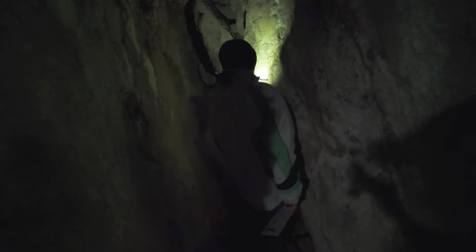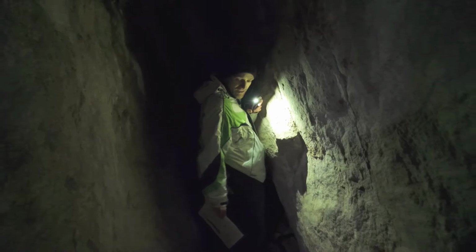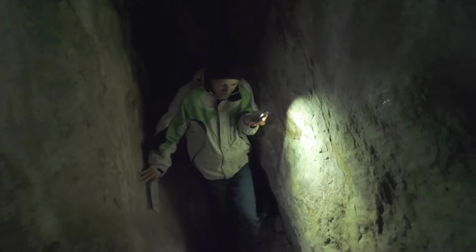Gold? It will open by itself now. Oh, yeah. Maybe try clapping or something. Open sesame.